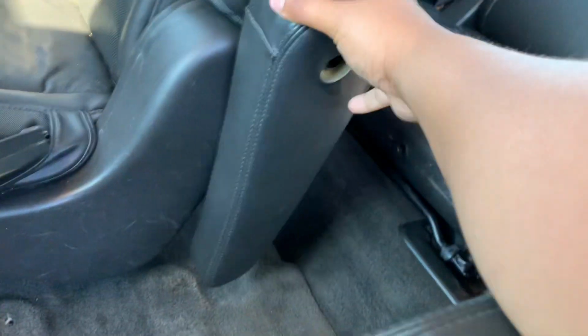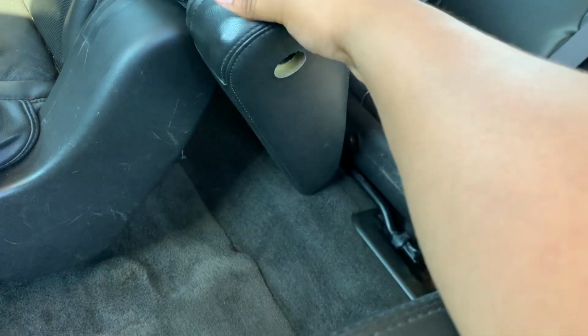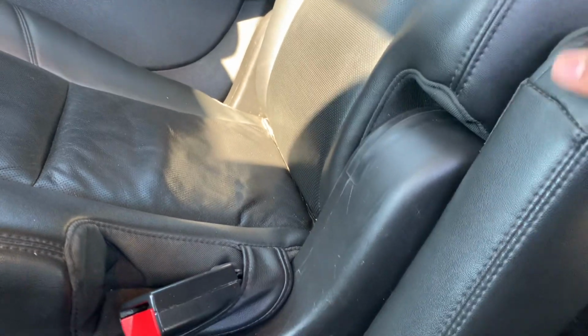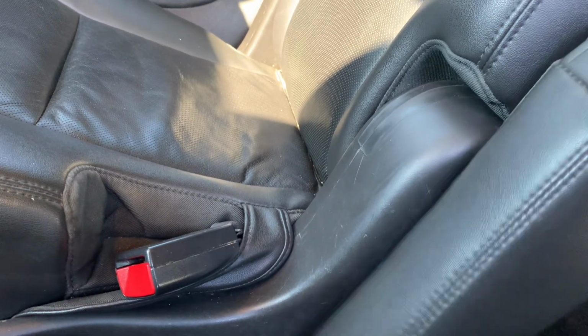This one over here, I think was put on backwards, and it's also loose. Once we got it in on trade, whoever had it put it on backwards, so it won't go forward like it should. There is a little bolt that you can just unscrew, and then flip it around, and just get it angled properly.